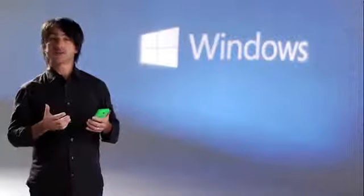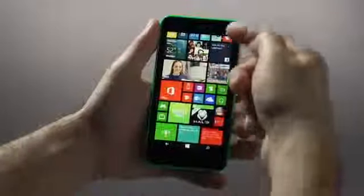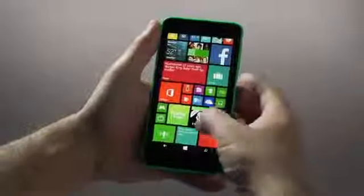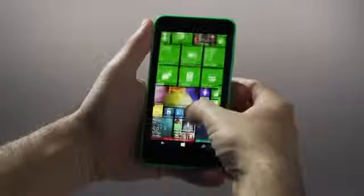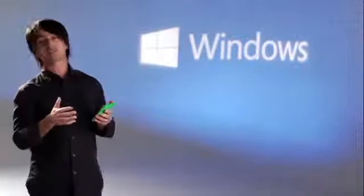The Start screen helps our users express their individuality, coming to life through live tiles. Back in 2013, we added a third column for devices with larger screens. It was so popular, we decided to bring this feature to all screen sizes. So now, with Windows Phone 8.1, any user can turn on this enhanced layout, providing an expanded canvas to express their individuality.